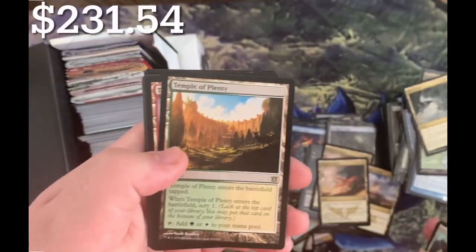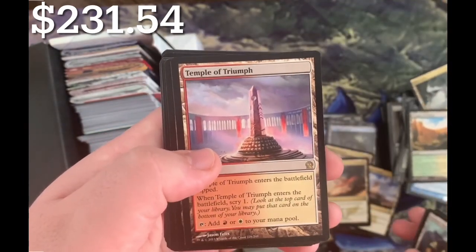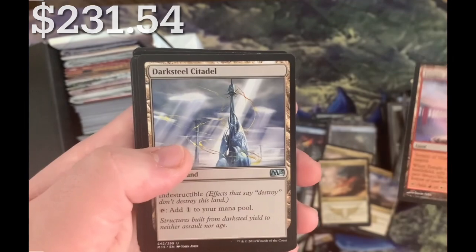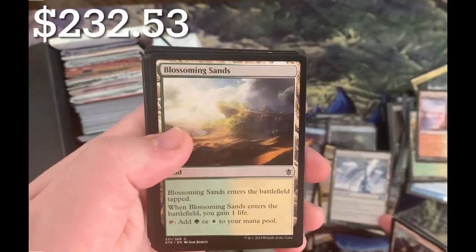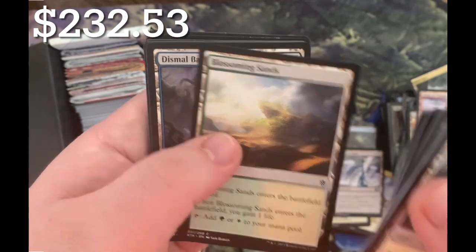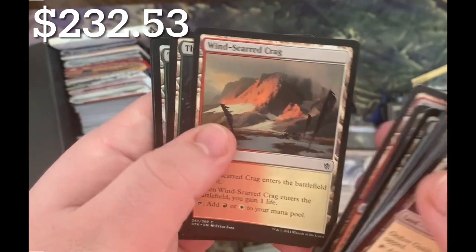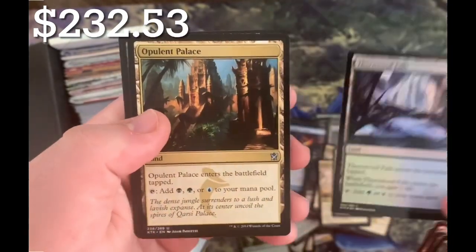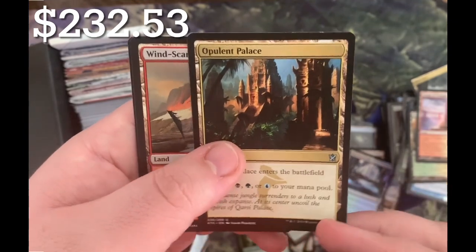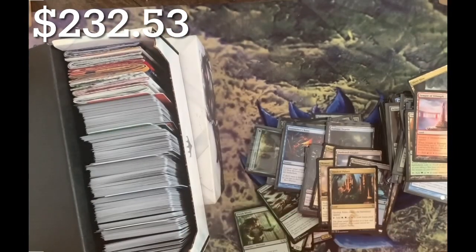Oh, here we go, guys. Hold on. Temple of Plenty. Temple of Triumph. Come on, let's keep this going. Darksteel Citadel is worth picking. Oh, damn. Come on. Oh, come on. Oh, Foil Thornwood Falls. Might pick that. Opulent Palace. Pick that. Come on. Hey, pretty good. All right.